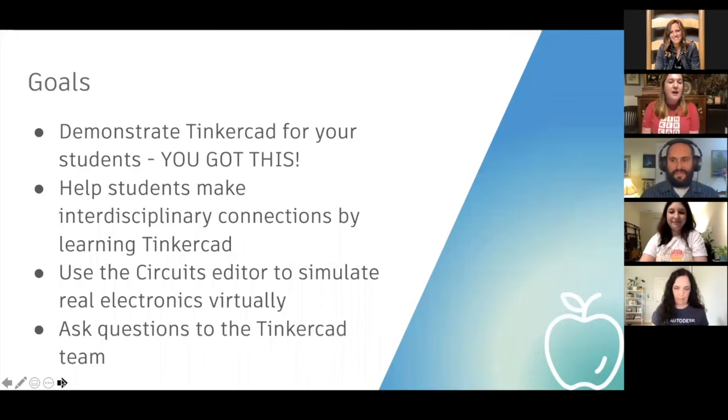Also thinking about how to help students make interdisciplinary connections by learning Tinkercad. We also heard a lot from teachers during the last episode about how you would like to learn more about the circuits editor within Tinkercad. So Panion is going to provide us with a demonstration of how he gets his students started with circuits. And lastly, please stick around to the end so that you can ask questions to not only the Tinkercad team, but also the lovely teachers who have joined us today, wherever you are.